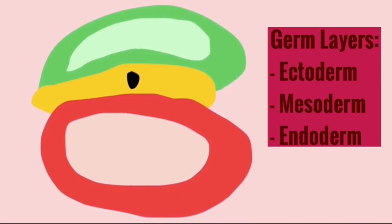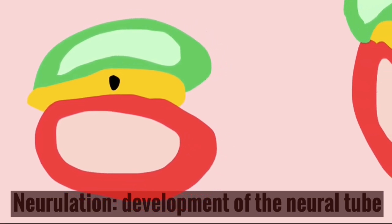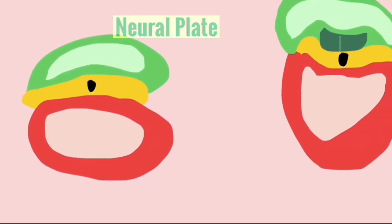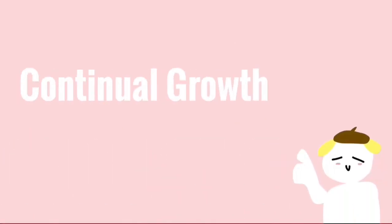The first notable stage is neurulation. Taking place between weeks 3 to 8 with the embryonic disc flattening, the ectoderm will fold on itself to form the neural tube. This is the basis for the embryo's nervous system. A part of the mesoderm, known as the notochord, will then go on to develop into the baby's vertebrae. The baby continues to grow in the embryonic stage with the growth of the baby's brain and other organs.